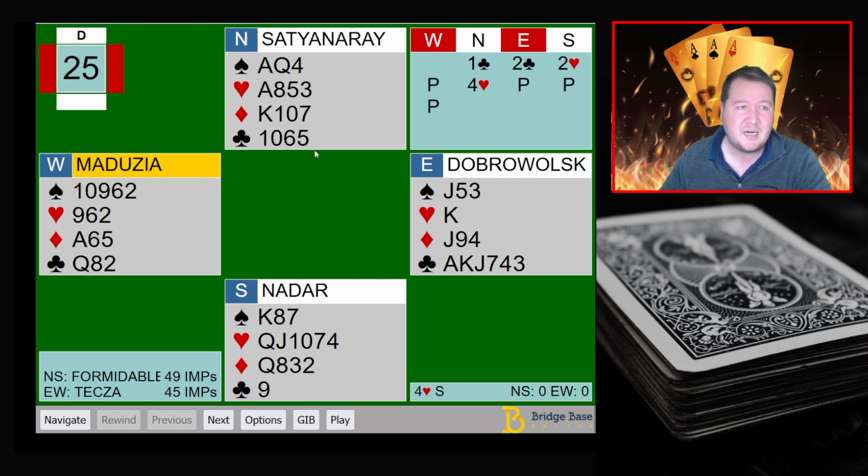You're missing the ace of diamonds and the jack, and that jack of diamonds can be pesky. So what it seems like for game to make is you want West to have either the king of hearts or probably the jack of diamonds, and maybe play it like a diamond towards the 10.